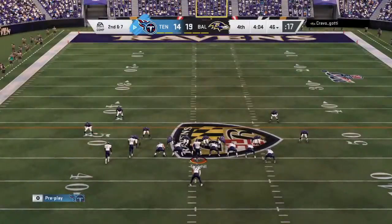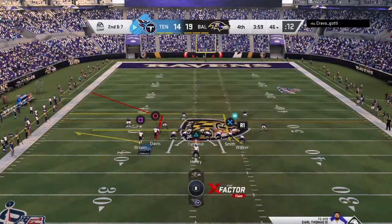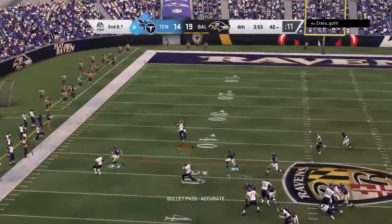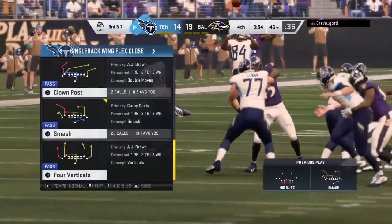The last run got 3. Now here's 2nd and 7. Smooth. 48 to Mike. Check. Get it. Now Tannehill. And that is incomplete. A lot of force bearing down on him there. He could not hang on.